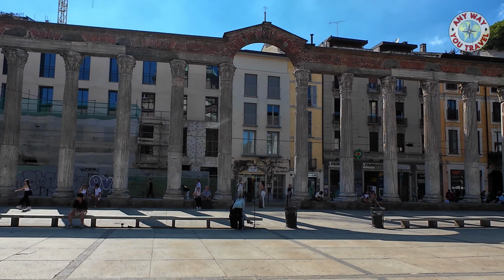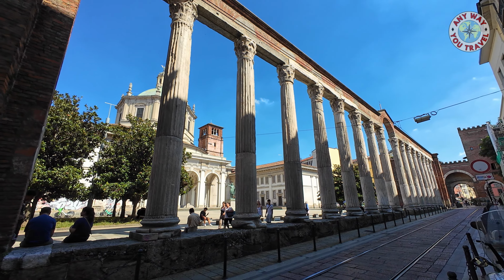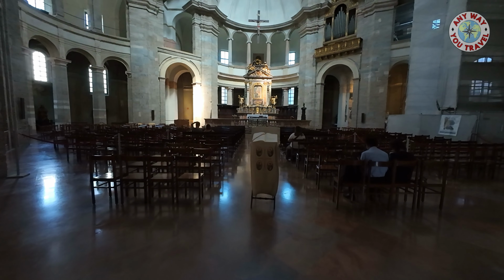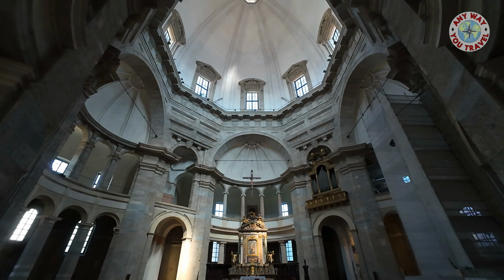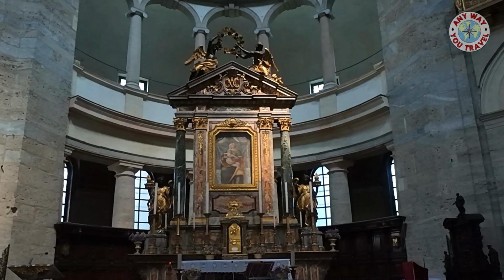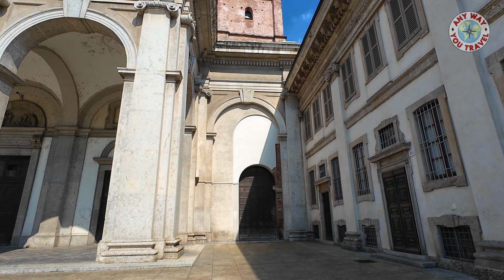These 16 marble columns, dating back to the 2nd or 3rd century AD, originally formed part of a Roman temple. In the 4th century, they were moved to this location in front of the Basilica of San Lorenzo, Milan's oldest church. The basilica was built in the 300s during the Roman Empire. However, the basilica has undergone numerous reconstructions due to fires and structural issues. The basilica is renowned for its large central dome added in the 1500s. Over the centuries, St. Lorenzo has been one of the most significant religious and cultural landmarks in all of Milan.